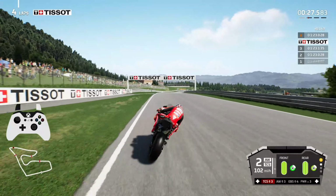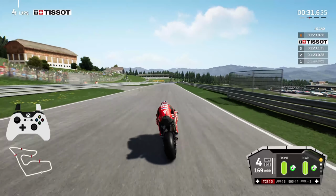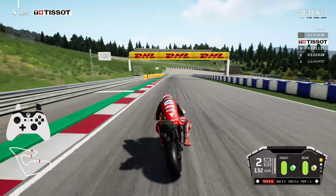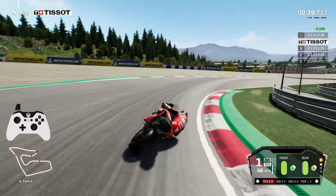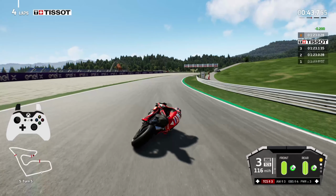on throttle, you can see the front wheel just hovers over the ground, and that means you're not using anti-wheelie as much, which means you're not cutting power, you're getting better drive. Same down here, a lot of rear brake. Bike change direction, you just want to leave off the brake, let the bike settle, pick up a lot of it on mid corner just to get the bike to turn.